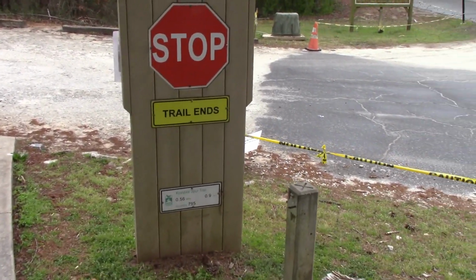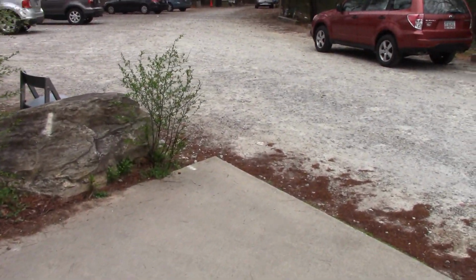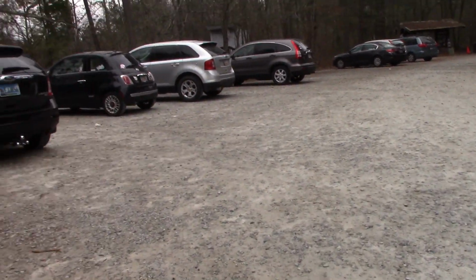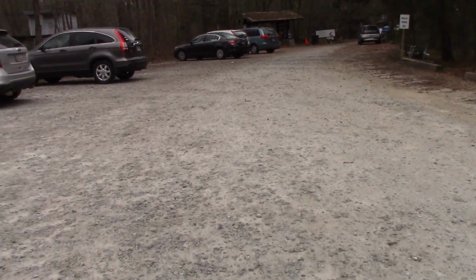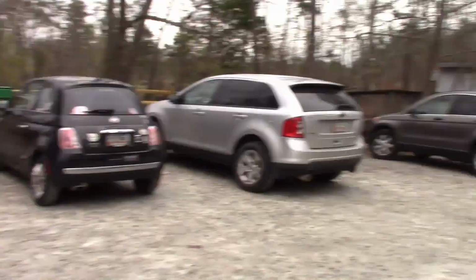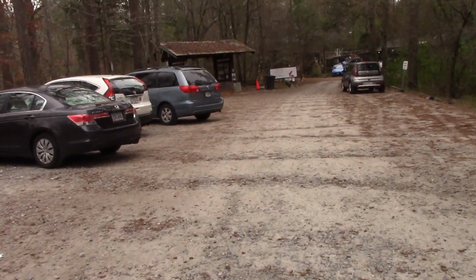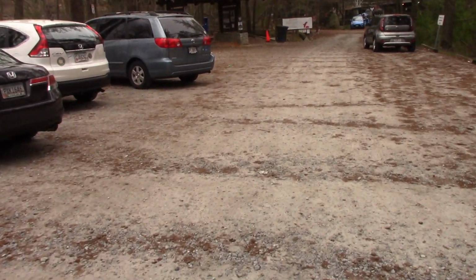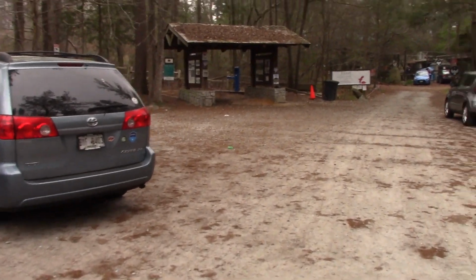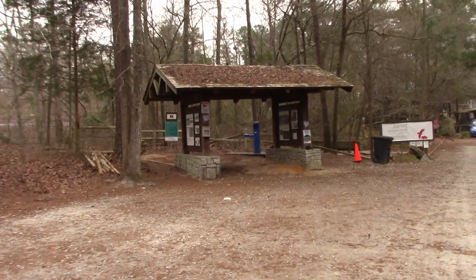Oh no, it says the trail ends in the stop. But we've actually made it to the south parking lot of the Davidson Arabia Mountain. As you can see, there's some parking, but it's very limited. They also do have facilities in case you need to go. But we'll come up here, the official start of our trek up this mountain, and share some of the highlights and views as we go.